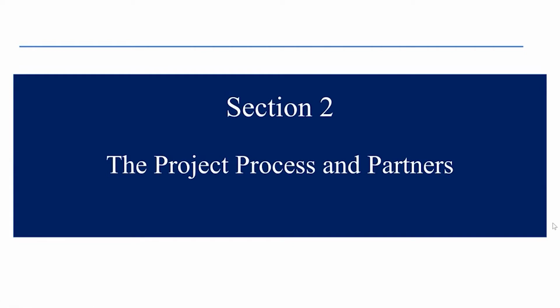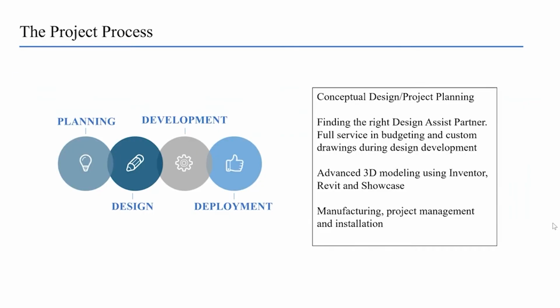Now that we have some understanding of the demountable equipment, let's discuss how a successful project incorporates it. Virtually all project cycles can be broken down into four main processes: planning, design, development, and deployment. Traditionally, the bulk of the planning and design phase is carried out by architects and consultants specializing in conceptualizing the design, creating the drawings and corresponding specifications, and budgeting to ensure the overall project remains viable for the stakeholders. We're going to take a deeper dive into how incorporating a design assist approach into the planning and design phase facilitates successful projects, especially those containing custom aspects.